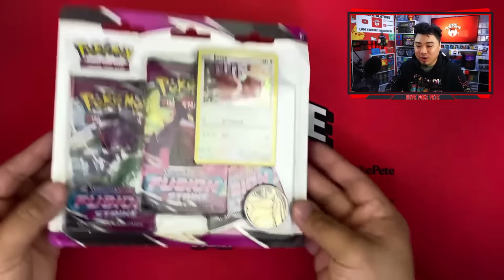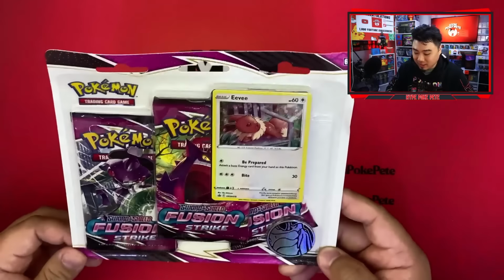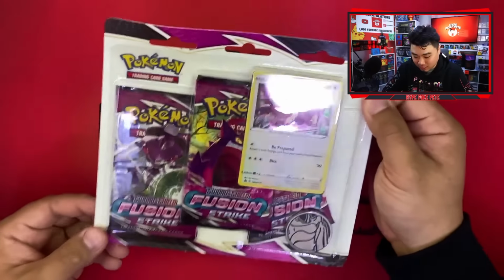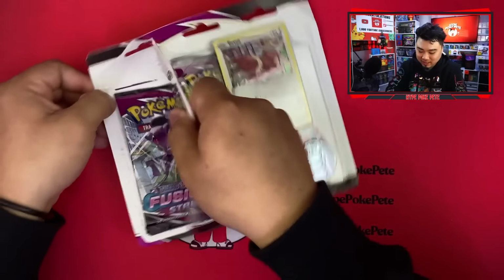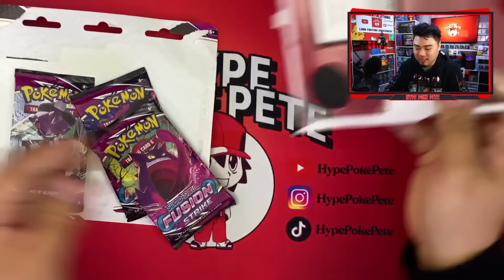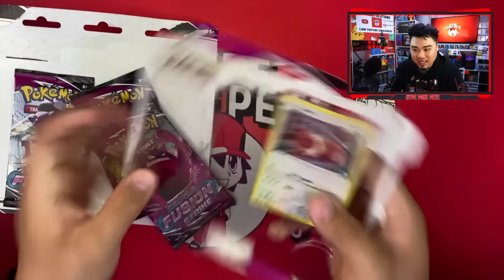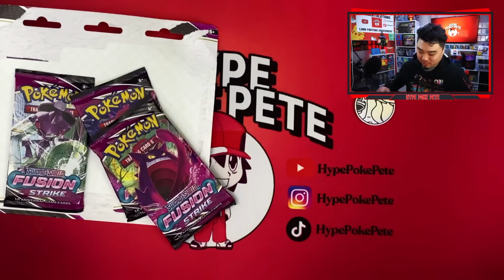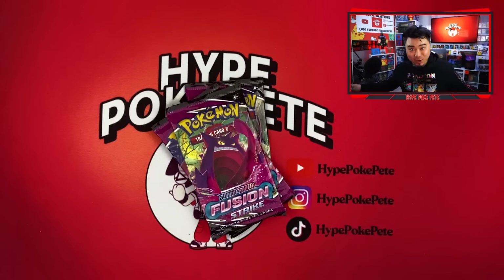Just this single 3-pack blister of Fusion Strike from Epcot here. Got a little damaged on the way back, but you know what? It is still here, and we're still going to open it. And something good has to be in here, right? Just because we got it from Disney, where magic happens and whatnot. So here is the code card for you guys. But yeah, it has to be something good. I refuse to believe that we're not going to get anything from this, because I know we are.